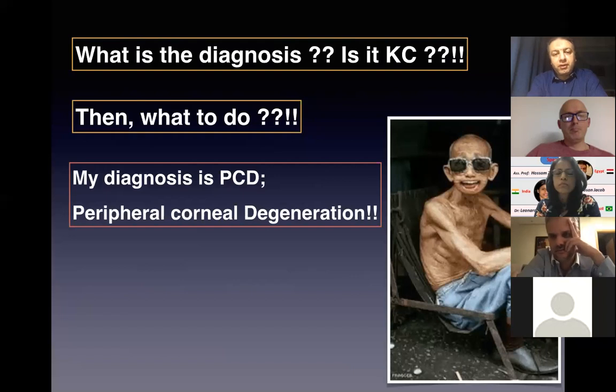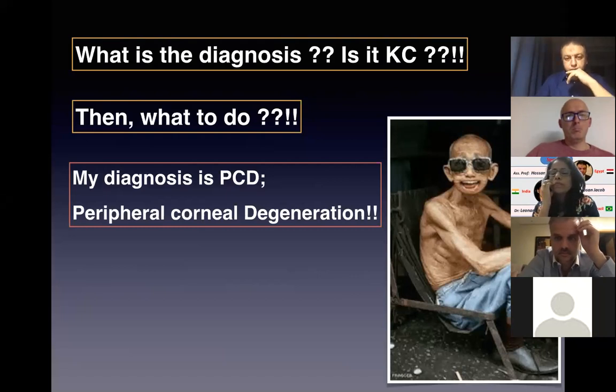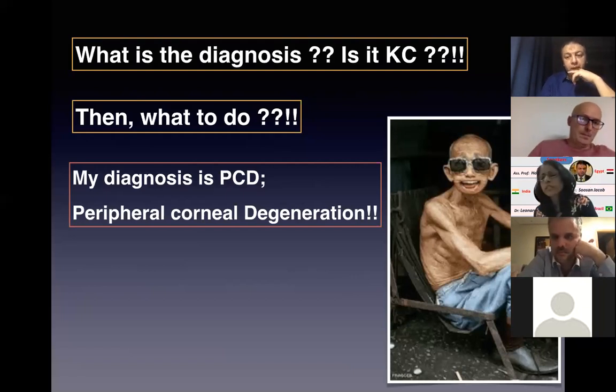TMD, terrien marginal degeneration, if there is a history of redness or severe vascularization in the cornea. I think the peripheral vascularization is a strict sign of terrien marginal degeneration. It should be preceded by vascularization and congestion of the peripheral part of the cornea. Yeah, you should have vascularization in terrien's, and you're saying this patient did not have it at all, because that's what you said when I asked you.